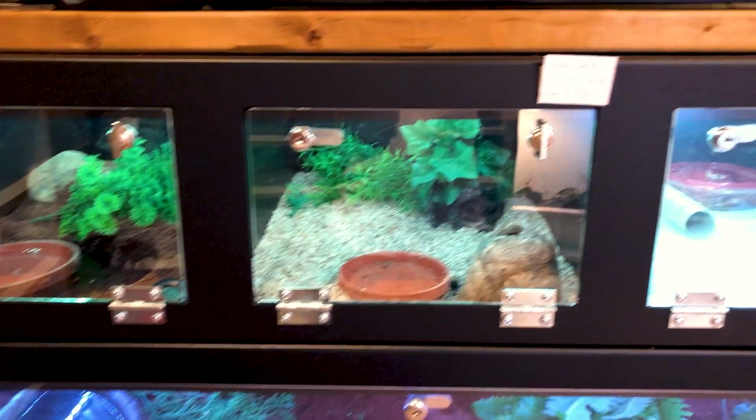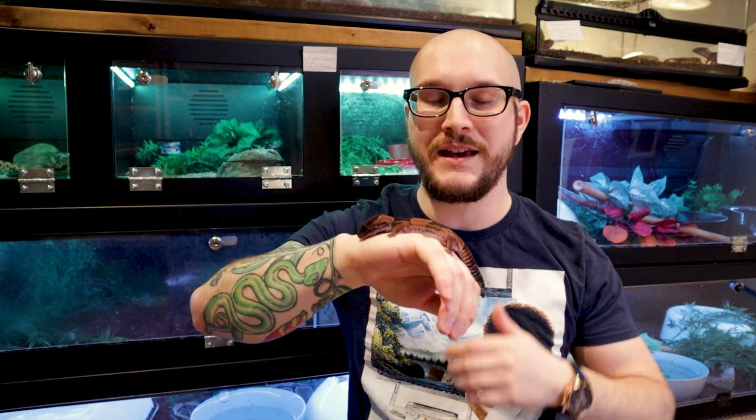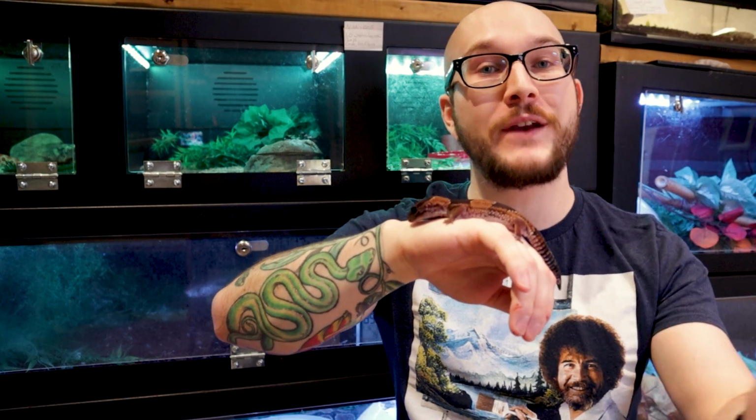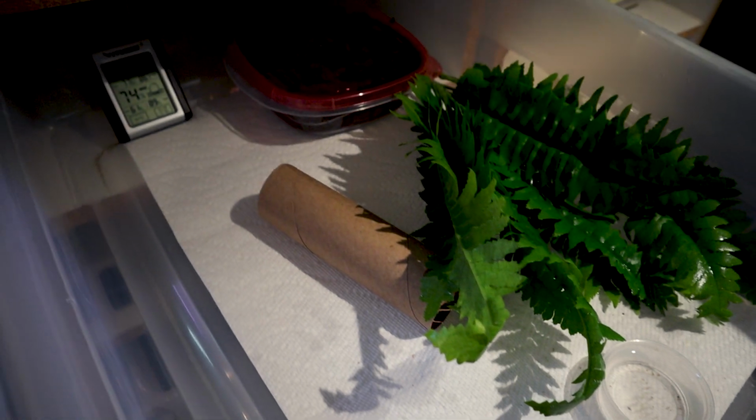Behind me here, we've got the hognose snakes. They're in a compartment of 3, about 20 gallons apiece. And once I get another one of these, well, Diglett's going to get a home of her own, but for now, this is what her tub looks like. Very simple. The enclosure is basic, right?